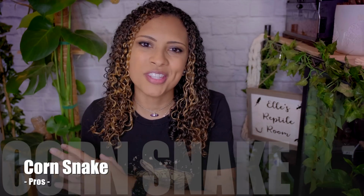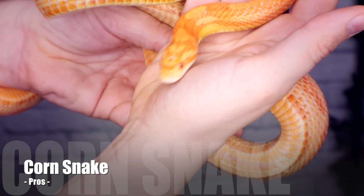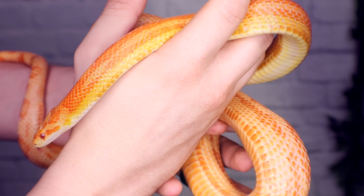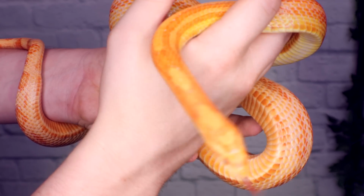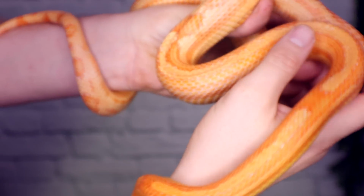Next up, we have corn snakes. Corn snakes, just like ball pythons, are a very popular choice for new reptile keepers. Corn snakes, I think, are one of the best possible snakes for new reptile keepers in terms of just their easiness. They are super fantastic eaters. They have amazing temperaments. They are going to be very active when you are handling them. So if you're looking for a more active snake, these are the guys.